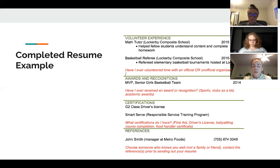Certification. So this could be job specific. So for example, if you're applying for a job as a delivery driver, you might want to include that you have a driver's license. Whereas if you're applying somewhere where you're going to be working with food, you can do the, if you have Smart Serve or any sort of food handling certification. And then at the end here, I have one reference listed. As Lauren said, you can always include a section here that just says references available upon request, because you might get an interview and then they'll request to speak to someone you worked for or volunteered for.